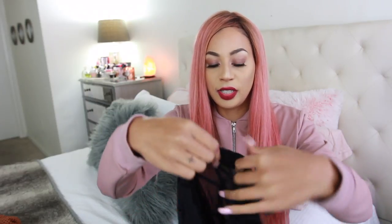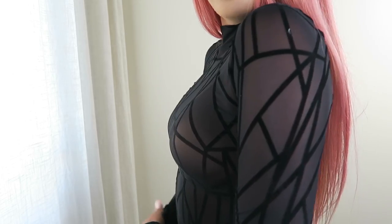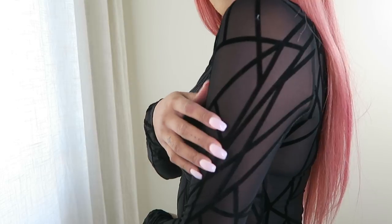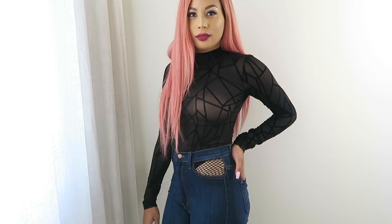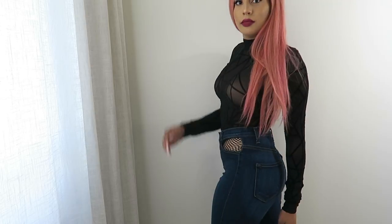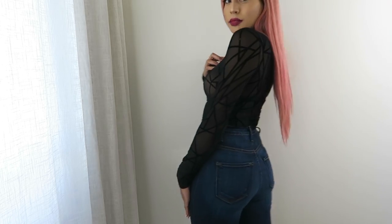And that brings me to this next item, which again is another mock neck sheer style bodysuit. This one's very sexy, you guys. There's nothing more that I love than a good black bodysuit. And this one has velvet crossing details to it. It's gonna be a little hard to pick up on camera because of the lighting, but hopefully you can see. And with this one, I'll definitely wear a black push-up bra underneath, so you still get the look of your boobs, but it's more concealed and it's not super sheer. And I like that this one has long sleeves as well. It's perfect for colder weather.